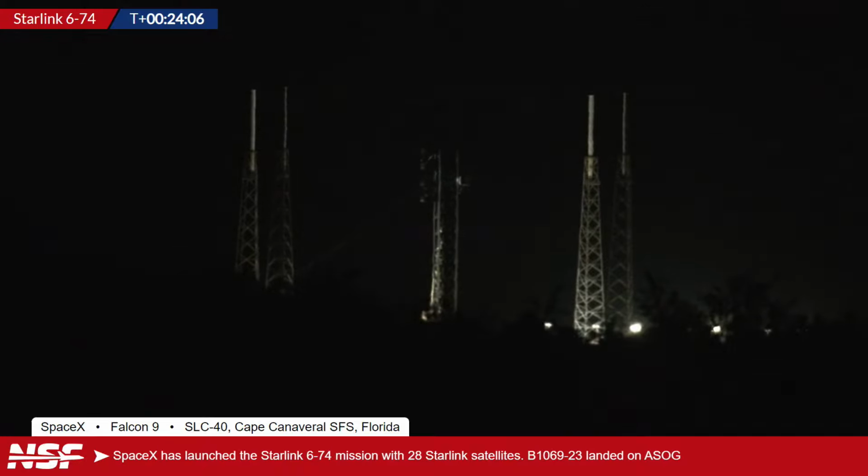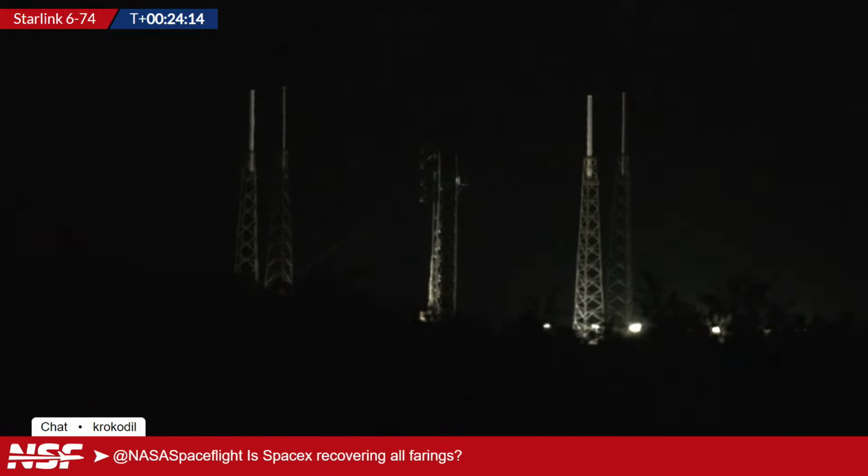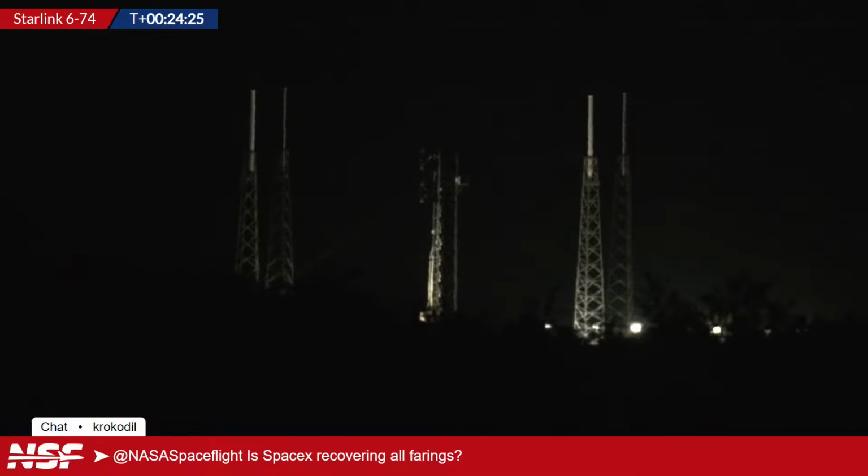All right. Question here asking, is SpaceX recovering all of its fairings that it's launching? For the most part, yeah, I haven't heard otherwise. They attempt to recover all of them. There's a passive side and an active side, the one that does the pushing and the one that gets pushed. Those parachute down, as we mentioned, they get scooped up, placed onto the ship, whether that be Bob or Doug. For today's launch, it's Doug, and bring them back.